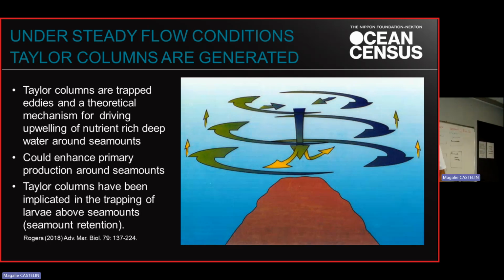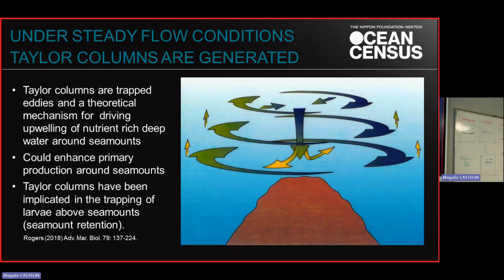It also provided an early explanation for potential endemism in seamounts where larvae could potentially be trapped within these closed circulations.